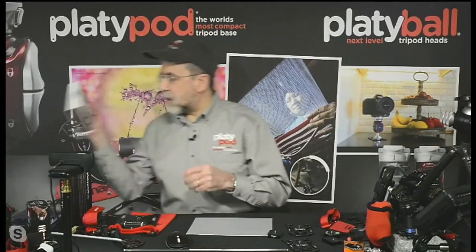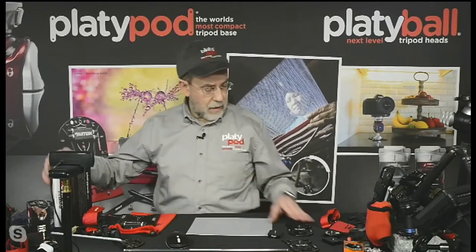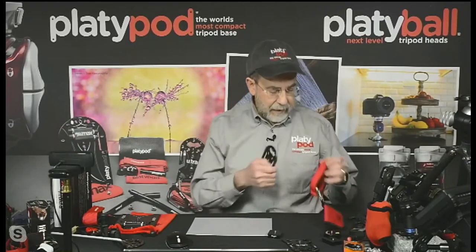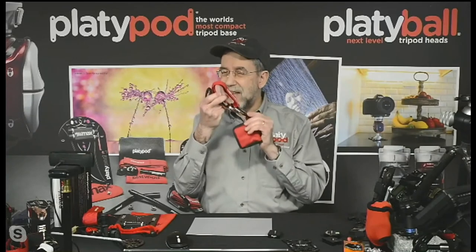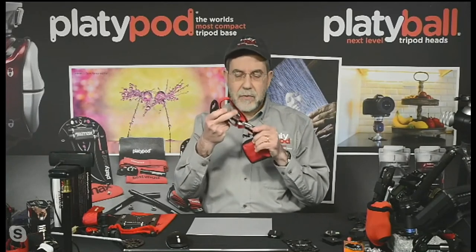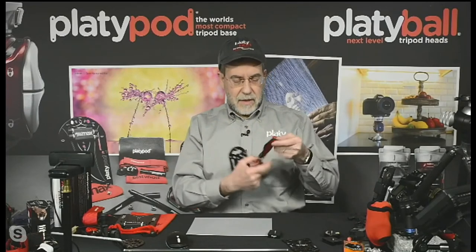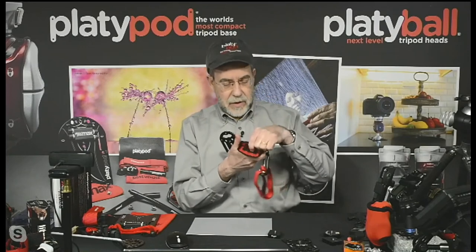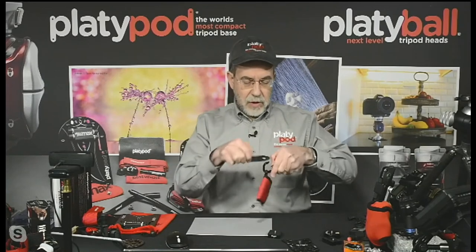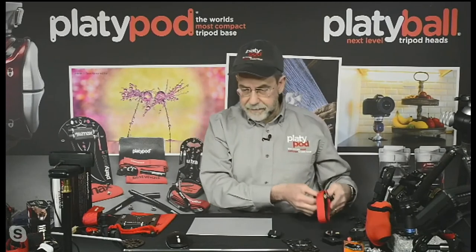Platypod Ultra is in a box set like this, and that will contain the Ultra plate, plus a 20-inch cinch strap to strap around railings. Not enough to go around a tree, but very good for railings. Comes with a carabiner and four spikes, the same kind of spikes that you have with Max, but it's held together in a little wallet pouch. And this all clips together like this and can hang from your belt.